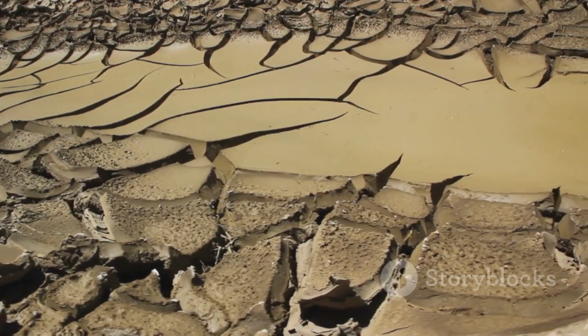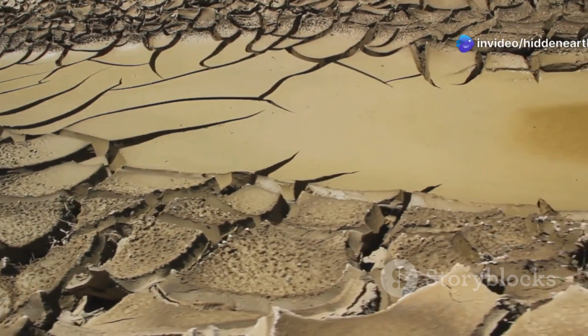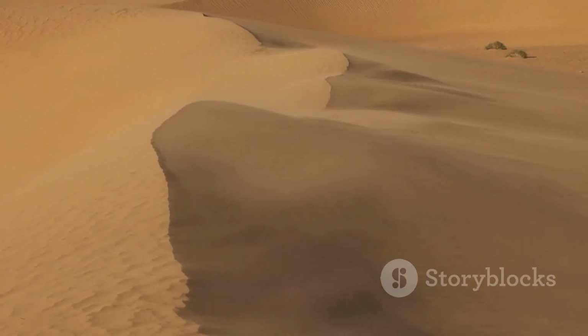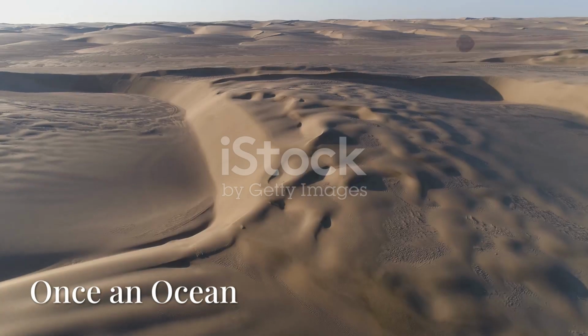When a region experiences a prolonged period of low rainfall and high evaporation, it can lead to the formation of deserts. This is because the lack of rainfall prevents plants from growing, which in turn leaves the soil exposed and vulnerable to erosion by wind.